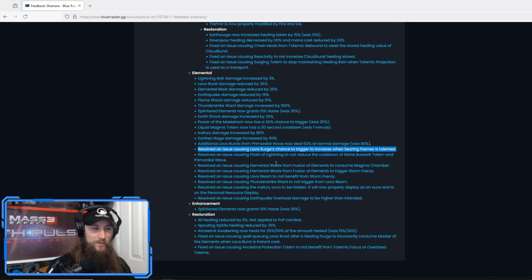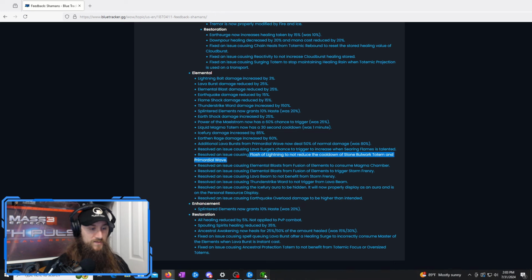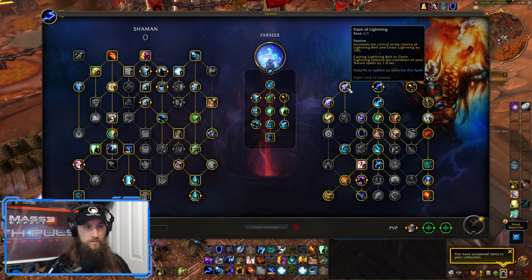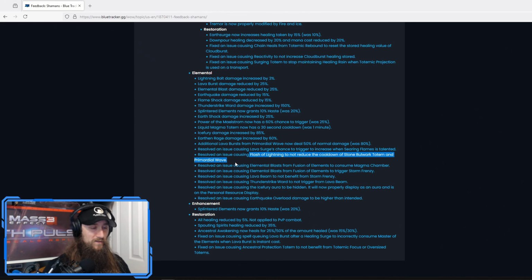Resolved an issue with Flash of Lightning not reducing the cooldown of Stone Bulwark Totem and Primordial Wave. This is something that is quite nice. Again, this does buff up the lightning side of the play because of this cooldown reduction. Also, Flash of Lightning is something you're basically taking all the time now, regardless of build. So this is something that does make you want to lean into Chain Lightnings and Lightning Bolts a little bit more from a defensive angle, and that was something that was very good in Season 2. So it's good that these things will be affected, especially Stone Bulwark Totem.